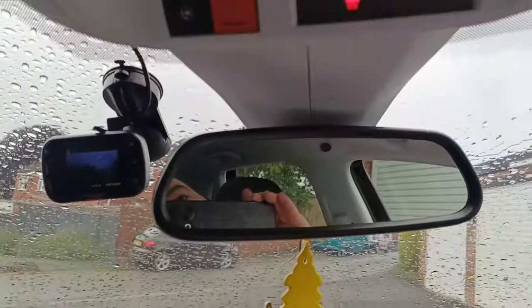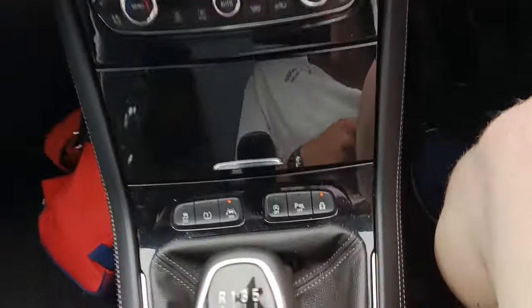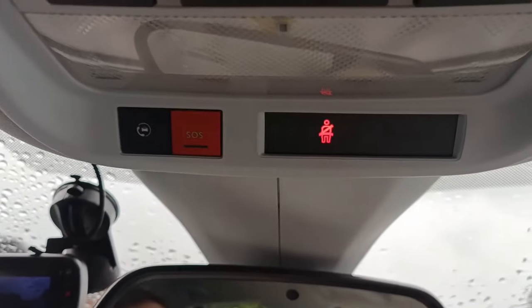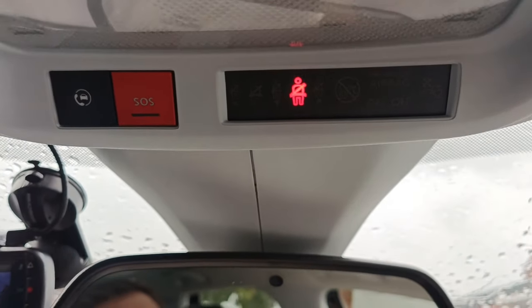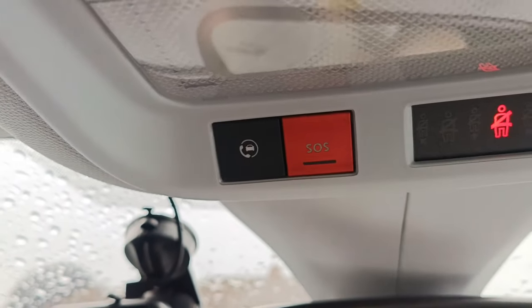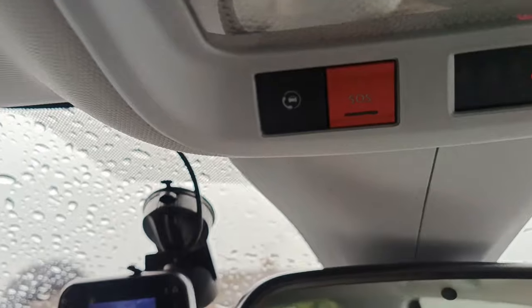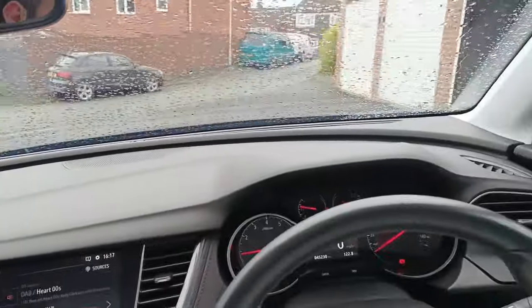And then above here as well, finally, not only have you got your child sensor there, that's actually a child block, not a child sensor. That's your sensor there, so if you leave the car and your children are still in the car, you can deactivate the alarm. And then you've got your SOS on here. Now, this would have had OnStar, but because this is a 2020 plate and not an 18 plate, they removed it for this, which I have no idea what it's for, other than maybe connected to the SOS if you wanted to contact somebody in an emergency, perhaps. But yeah, I mean, I'm happy with it.